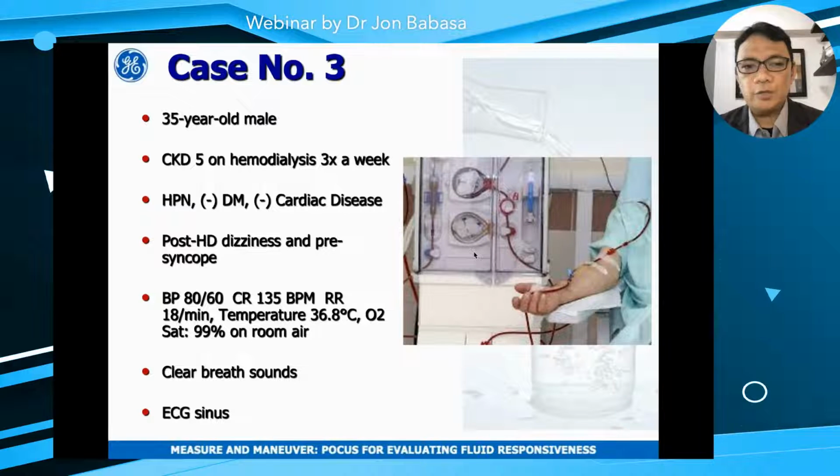So what happened was he presented after his dialysis with dizziness and a feeling of fainting. So he almost fainted. At the ER, his BP was 80 over 60. The cardiac rate was 135 per minute. The RR was 18 per minute, and the temperature was about 36.8 degrees Celsius. So right off the bat, we're looking at this: he probably doesn't have any infection that's causing the hypotension. Furthermore, he had clear breath sounds, and the ECG was sinus.